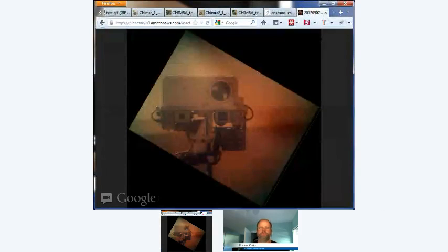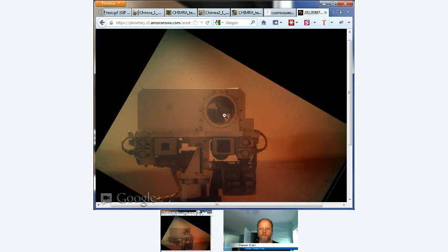Here's that self-portrait shot, which is just so cool. Somebody pointed out to me, it's hard to see in this particular version of the image, but if you blow up this part right here, you can see down here it's a little orange. Up here, it's less orange. We're seeing the part of Mars that Curiosity is looking at, but it's upside down because this is a concave mirror inside this instrument.